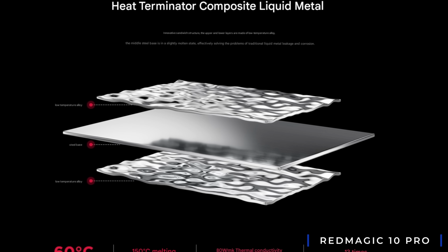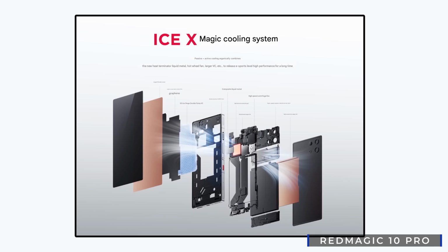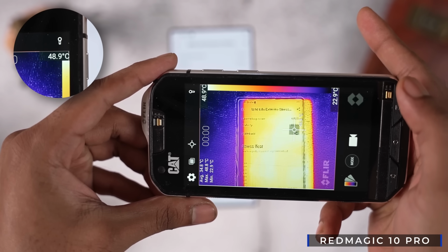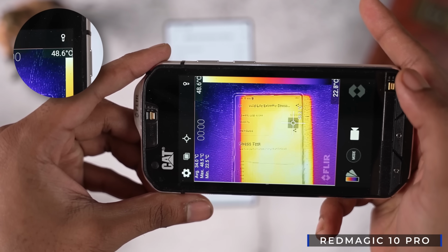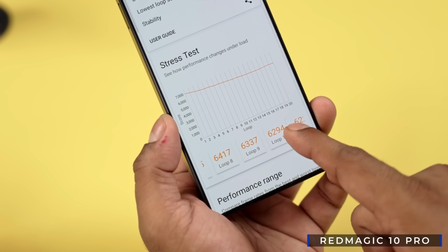Red Magic, with their active cooling and liquid metal, they've went with the entire opposite approach here. They've not been conservative. In fact, they've been very aggressive. Their phone goes up to almost 50 degrees, meaning they've focused on raw performance regardless of what happens with thermals or comfort.